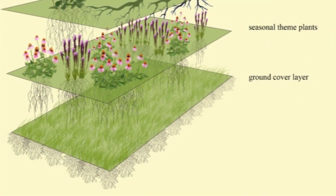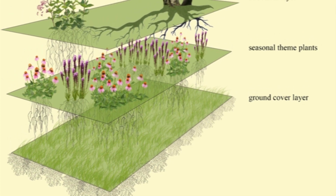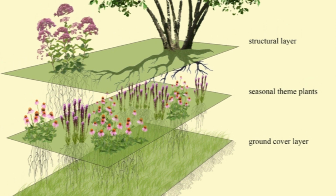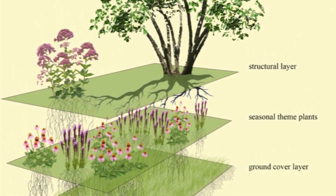Well, I know in your book, too, you have some pictures of layers. And I assume this is the one layer, and what's above that? Yeah, so you can almost think about it like a lasagna or like a layered cake, where you have ground covers at the bottom and then show species right on top of that. That creates spectacular flower moments and emotional moments in your garden.